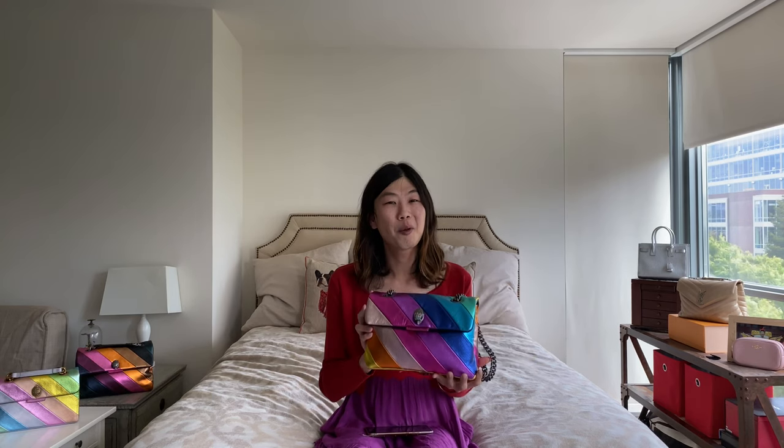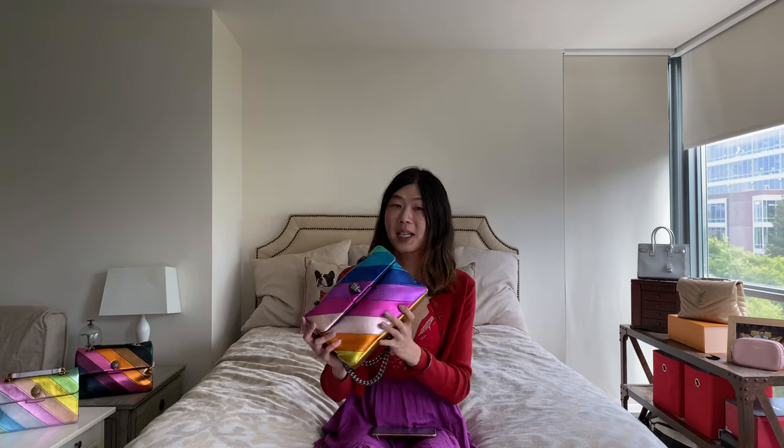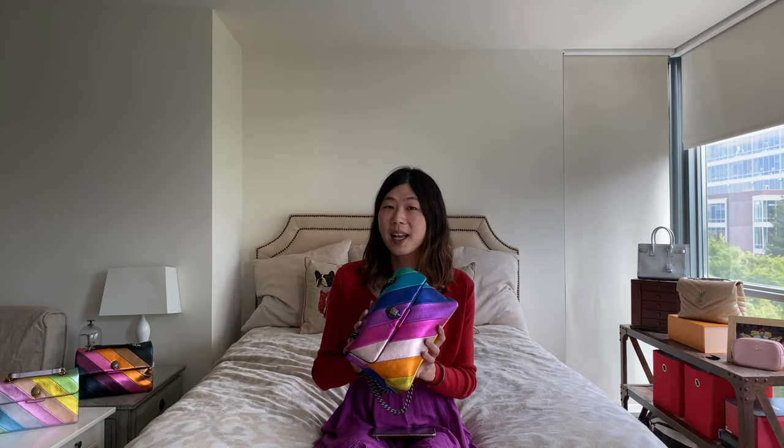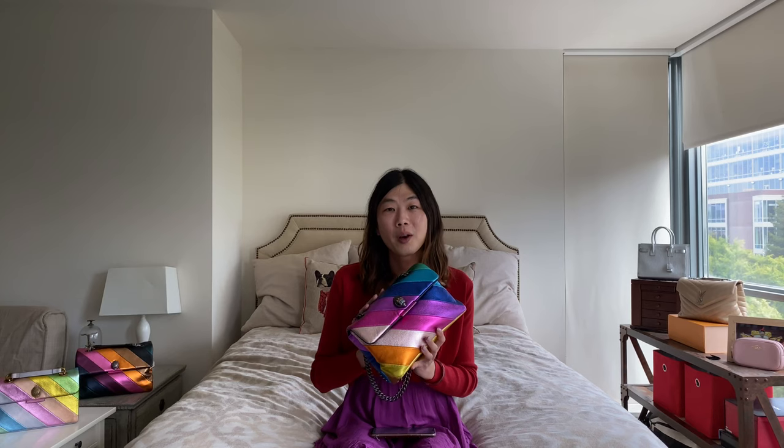One of the biggest pros of this bag, in my opinion, is the price point. Like I said, this is $265. This one does not go on sale ever. I've been waiting for a long time.